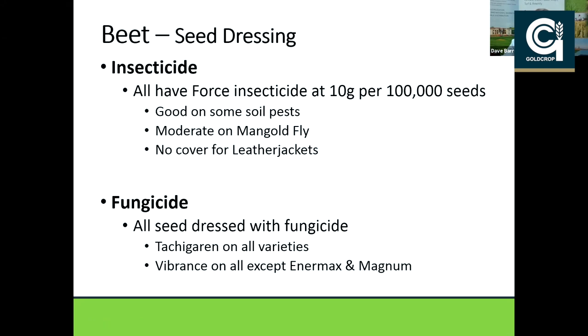But the Department of Agriculture, after spending quite a while, I suppose, determining what to do, decided not to give us the derogation. So all the seed will have Force insecticide. And look, everything has a good fungicide. They all have Tachigaren, and some of the varieties have Vibrance as well.